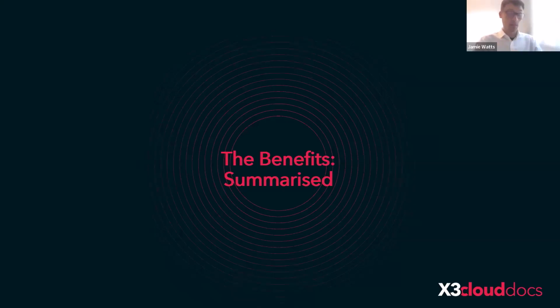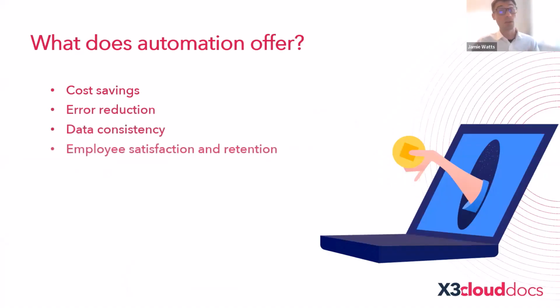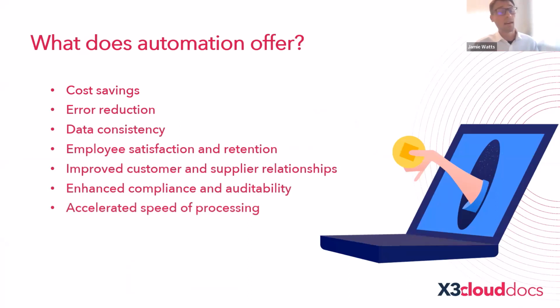Okay, so very quickly, because I'm conscious of time, I'm going to summarize the benefits. We're going to do another quick poll, and then I'm done. What does automation offer to your business? Cost savings, obviously, one of the biggest things we're looking for. Reduction in errors, which does save costs, but it also just saves a load of bother and potential reputational harm. Improved consistency of data. If you're just filling in things by hand, different people will do things differently. If you systematize it, it should be consistent, much more searchable, much better for data analytics.